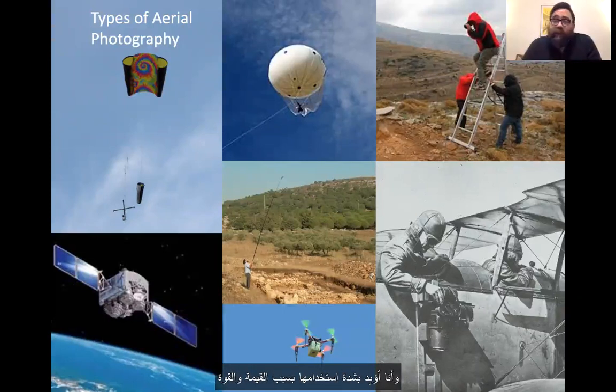So I'm a big proponent for the value and power of using drones to take photographs and give you tools for overhead imaging and all the powerful things we can do with that. But drones are, of course, only one of a wide variety of tools we can use to get aerial photographs of landscapes, archaeological sites, cultural heritage, points of interest. And so they're one of this wide range of high and low tech tools that we can use.